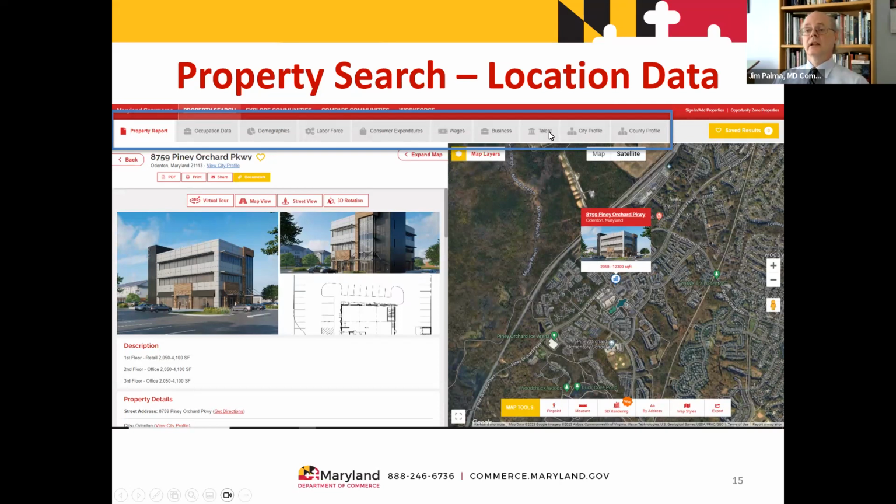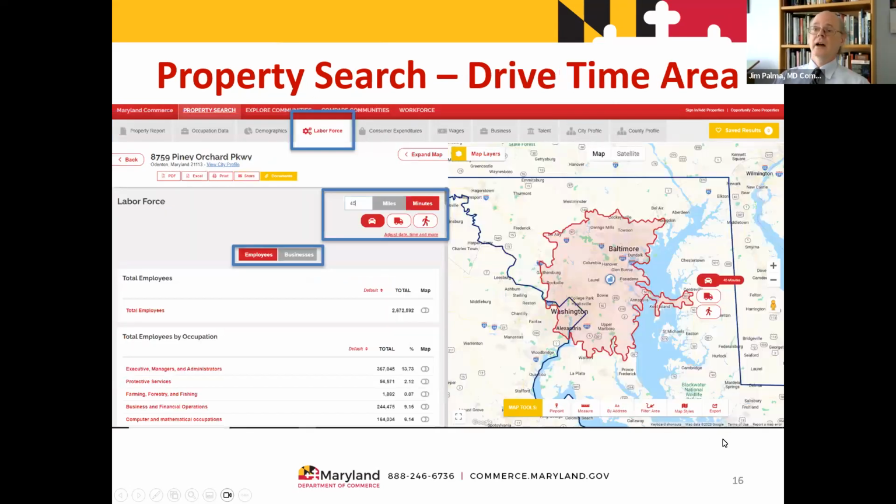Talent is really the educational pipeline. So if you wanted to know what kind of universities or colleges are in the area and what kind of people are graduating, you can do that. Or you can click on and generate a straight up city or county profile with pre-populated information. So if you click on city profile for this, you would get a city profile of Odenton. So I'll move to the next slide.